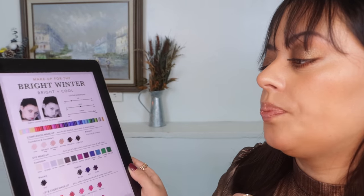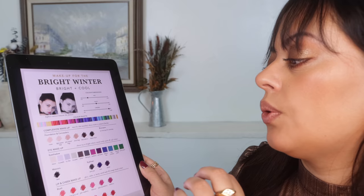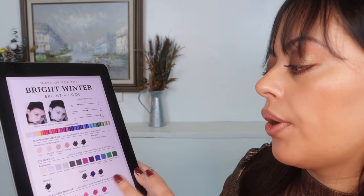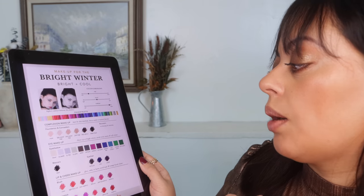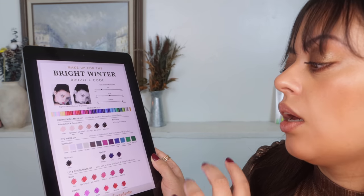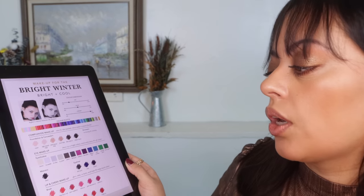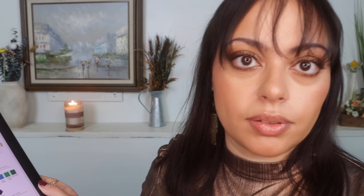For eyeshadow, we have lemon, icy purple, icy blue, icy green, umber, dark gray, mulberry, dark plum, emerald blue, dark cerulean, emerald green, forest green. For eyeliner, you want to skip the black, go with either dark gray, navy, purple. For mascara, definitely black.